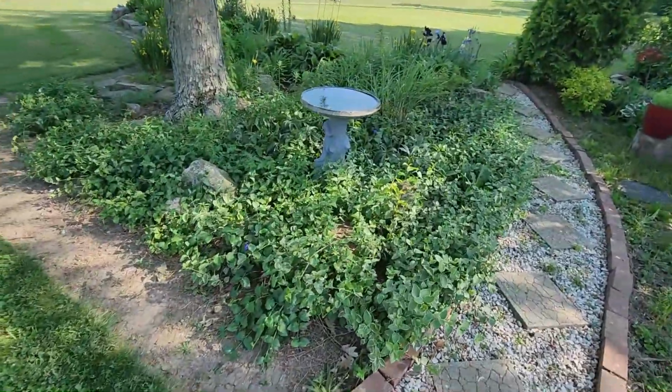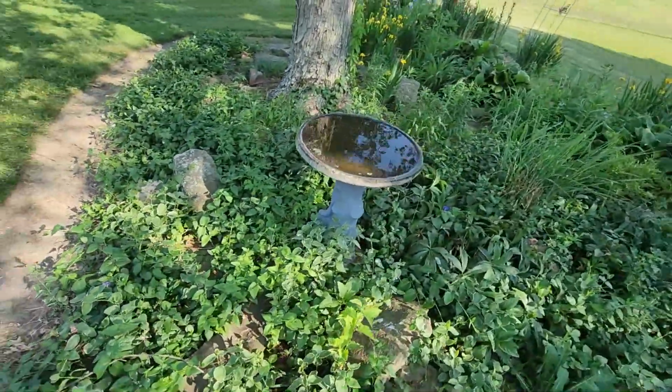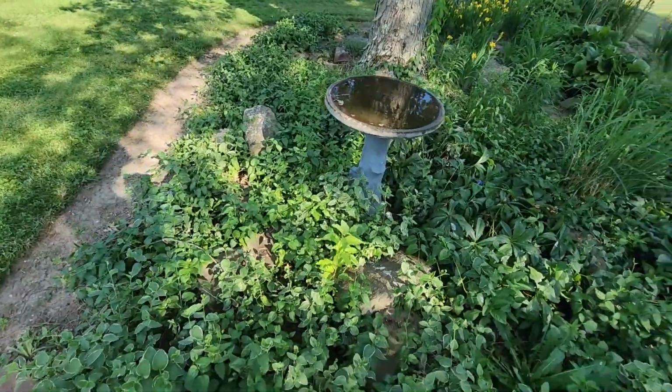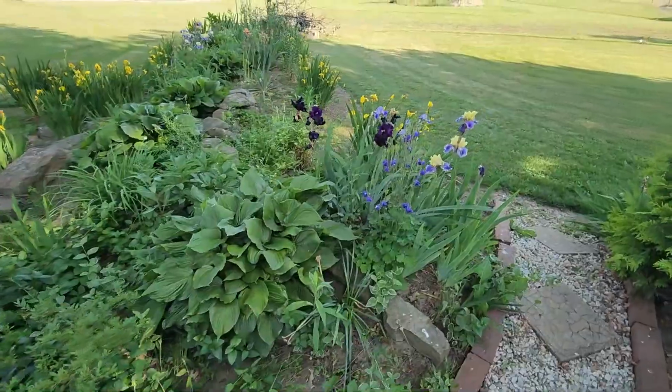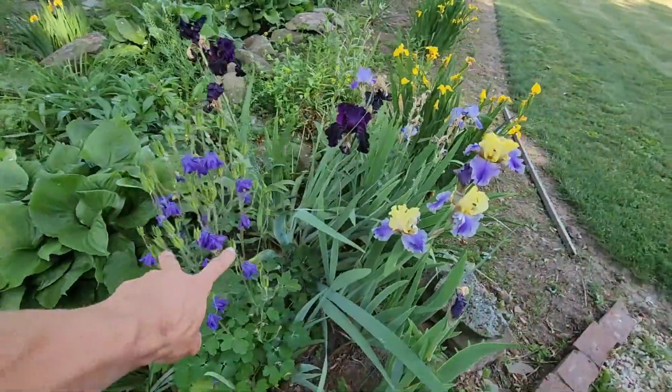The periwinkle vine is just taking over this area around the bird bath. It looks really good right now, but I am going to have to get in here and maintain it and shape it up a little bit. We have some irises still blooming and some columbine holding on to its flowers.